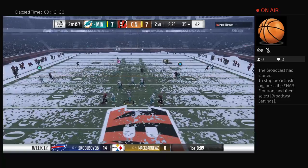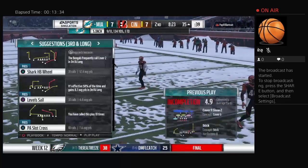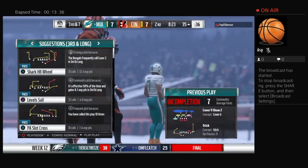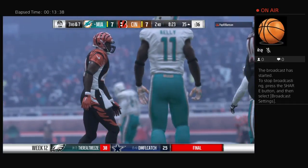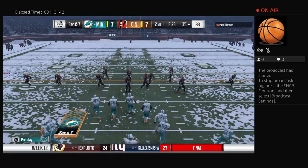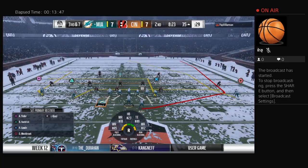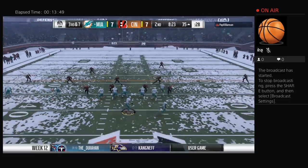Now a shotgun snap as they'll look to throw. Oh, the rookie nearly had the pick. Probably should have had it. 3rd down now. Let's face it, perfection is something we all chase, whether it's playing this game or whatever we do. Hard to attain, but that's what they were searching for as that pass goes incomplete.